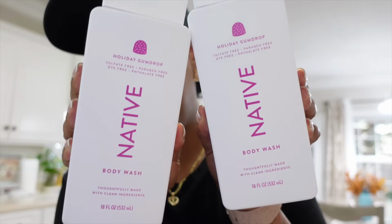But I did get from Target their holiday gumdrop from Native. We love some good smelling body wash. Now, Dove is my favorite, but I do like the seasonal stuff. I smelled one from Dove that was like cinnamon roll, pumpkin something. I didn't like it. It smelled super sweet. I almost got nauseous smelling it. But this one smells really good, the holiday gumdrop. So I got one for myself and one for Destiny, because whatever I want, she wants. She loves all the smell goods and all the things. So I'm here for it.